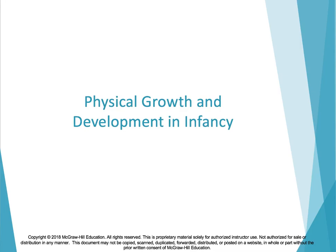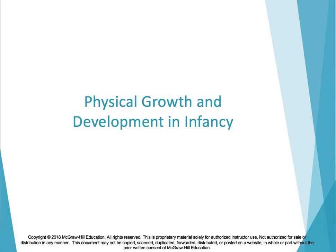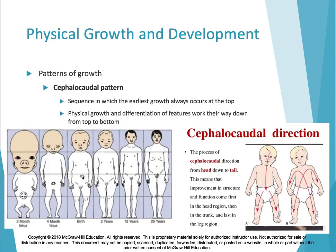Hi guys. The first section we're going to talk about for this chapter 3 is physical growth and development in infancy. Okay. So we want to talk about the patterns of growth.